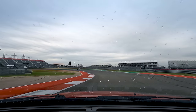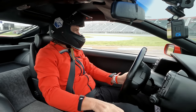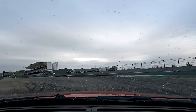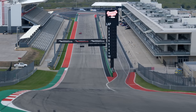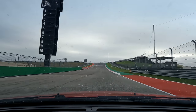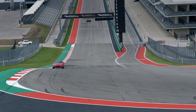Listen to the tires complain. I'm good for winter driving. Why are you driving me on track? Come on, big girl. I love that turbo. That's all she's got. Full throttle. That feels good. The hill definitely helps your brake.